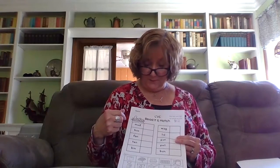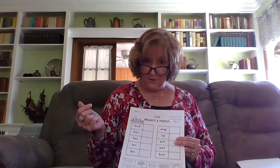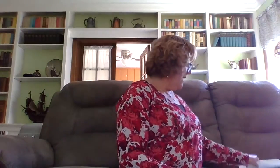So they're all consonant, vowel, consonant words. Sound them out. If it helps you to tap and then slide, and then read the word again. Come down here, cut it out, and glue it on. So I thought those would just be kind of a nice break for you and something fun to do, because I know you all like to cut and color and glue. So those will be a nice practice for you.